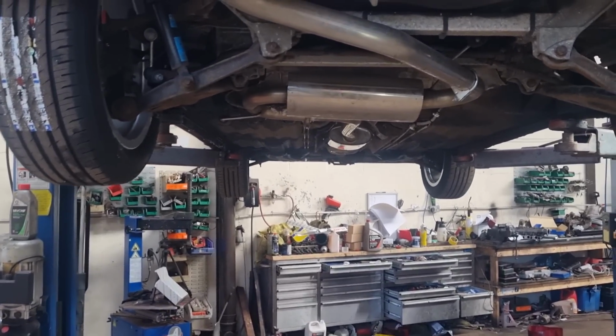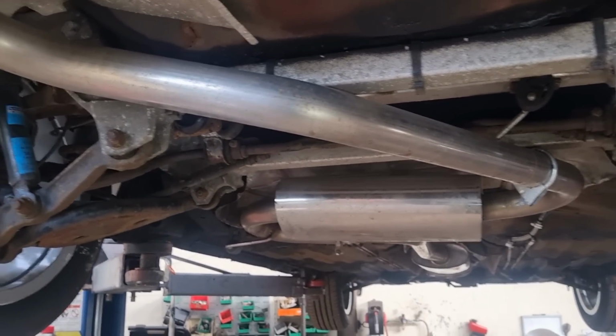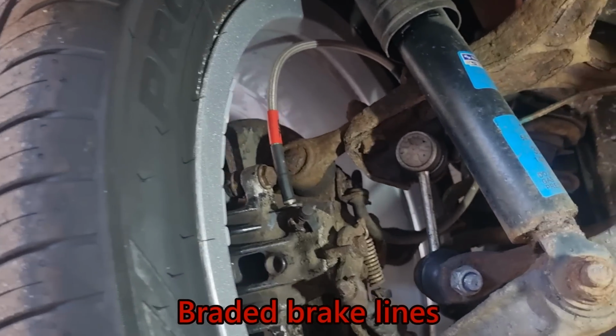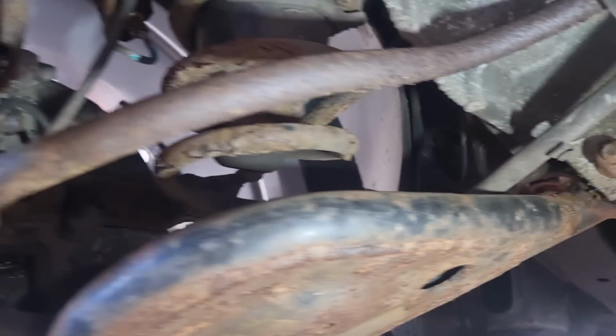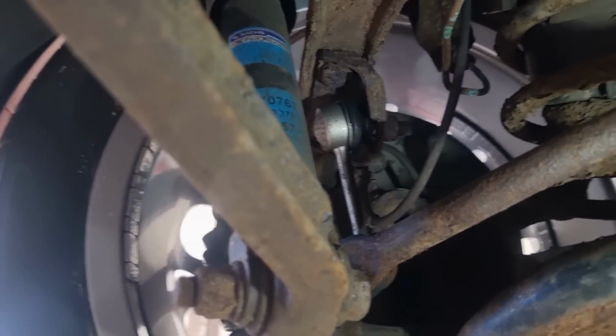Right, let's just do a visual check from the back. It has got a stainless steel exhaust on it. It is going to be a little bit louder than standard because it is missing one of the silencers. Rear shockers are not leaking. It's still running the standard bushes. It's had new rear drop links at some point recently.